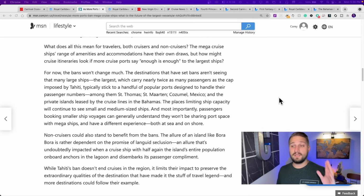So what does this mean for travelers, both cruisers and non? The mega cruise ships' range of amenities and accommodations have their own draws. But how might cruise itineraries look if more cruise ports say enough is enough to the largest ships? For now, the bans won't change much. The destinations that have set bans aren't seeing that many large cruise ships.